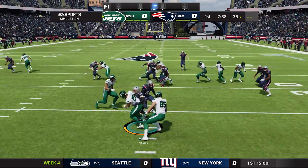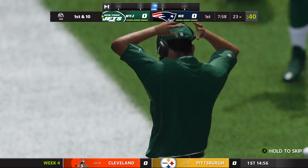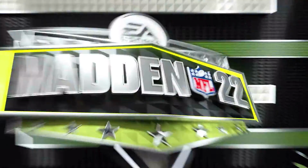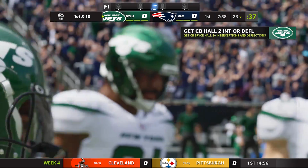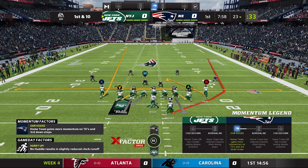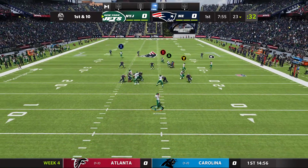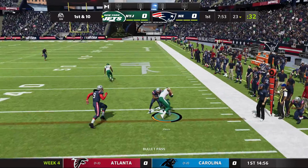You've seen how good our players were last week. Let's see if we can keep it up. Got some goals for this game, though. On offense, Zach Wilson, 2+ passing touchdowns. And as you've seen in the top right, Breece Hall, 2 interceptions or 2 pass deflections. It's the game within the game.